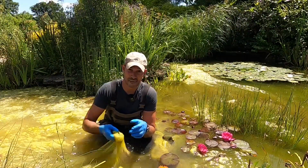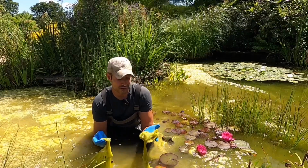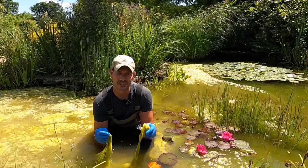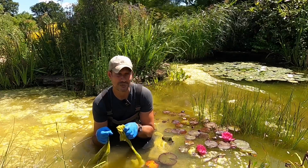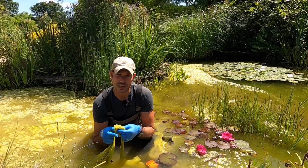Now, what causes blanket weed in ponds? Well, the two most important factors are nutrients and sunlight, both of which this pond gets in abundance. If you've got a pond in a sunny position, and perhaps it sounds a bit contradictory, but you should have a pond in a sunny position, algae of all types at some stage will become a problem.